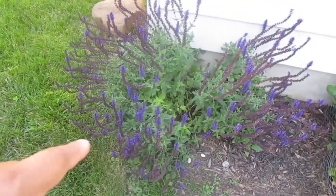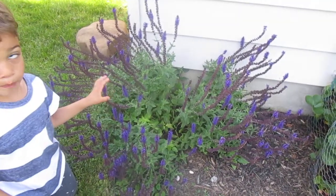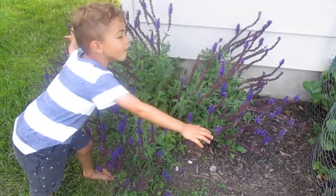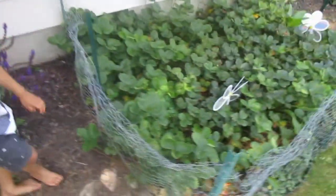But this is a salvia. We got this on clearance at Home Depot, and it's purple. It's beautiful. It's a pollinator. There's bumblebees and little bees around it all the time.